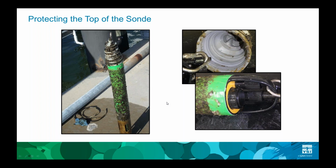These photos show the use of a simple automotive CV boot that fits nicely over the top of a sonde. Zip ties were used to secure the rubber at the top where the cable and chain run through, and around the bottom edge of the CV boot to secure it to the sonde's body. This item costs about $15 at the local automotive supply store, and I've been using and reusing this same rubber boot for over 4 years.